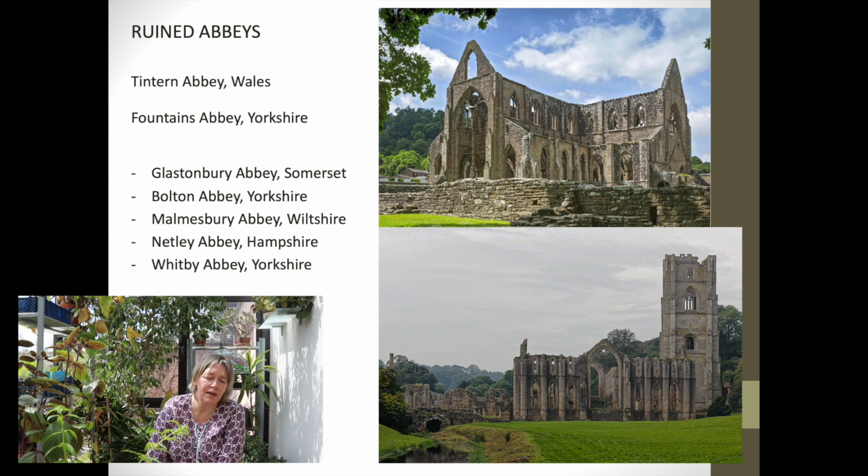Another abbey that you may recall from our earlier classes, Fountains Abbey in Yorkshire, now in a ruined state, part of the UNESCO site really, with some residences near it. But of course there are lots more that can be mentioned as far as those destroyed abbeys go. Some of them quite famous, like Glastonbury Abbey in Somerset, connected to the legend of King Arthur. We'll talk about it next time.